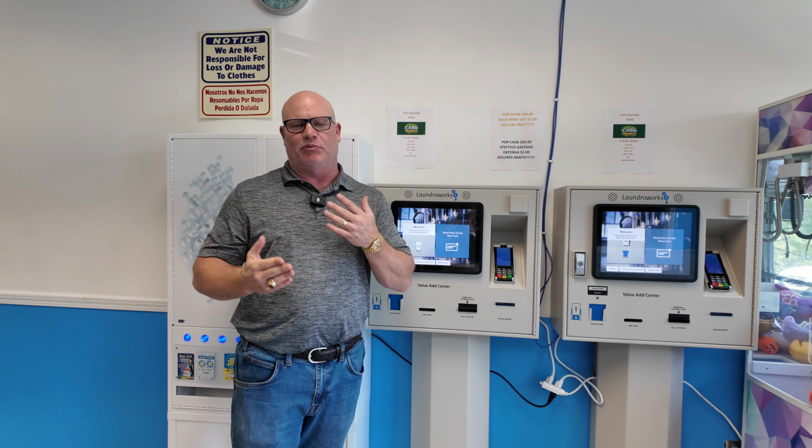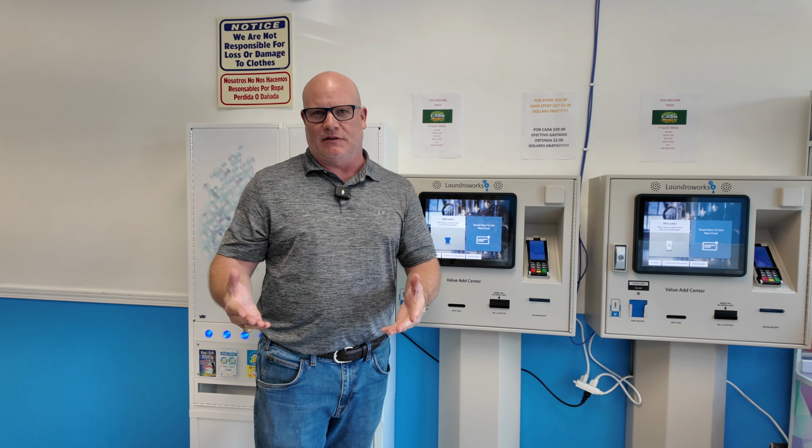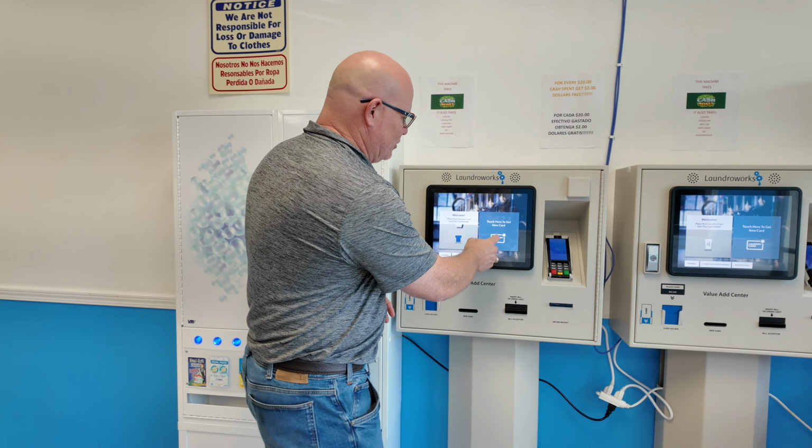Here's one added feature that we've done in this laundromat. And a lot of people started complaining before we even put the Laundroworks system in. Now that it's in, they would complain if we didn't have it. They love this. So you just push the laundry card.